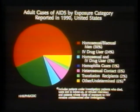The second sector that I would call your attention to is the yellow wedge. That is disease of other or undetermined origin. This has remained fairly steady throughout the 11 years of the epidemic. It represents 6% of the patients. That's a lot of patients. 6% of a million, I believe, is 60,000, and we don't know how they got the disease.